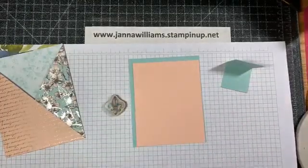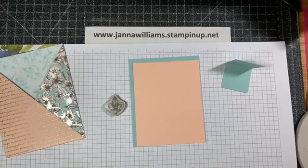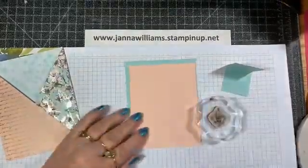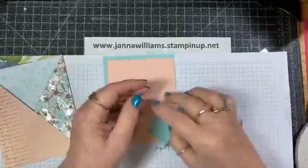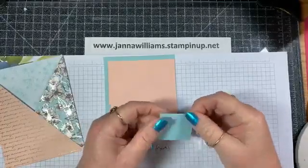Okay, let me get a block here. I'm going to use that one. And I think I'm going to go ahead. Do I want to stamp that in black or like a dark gray?